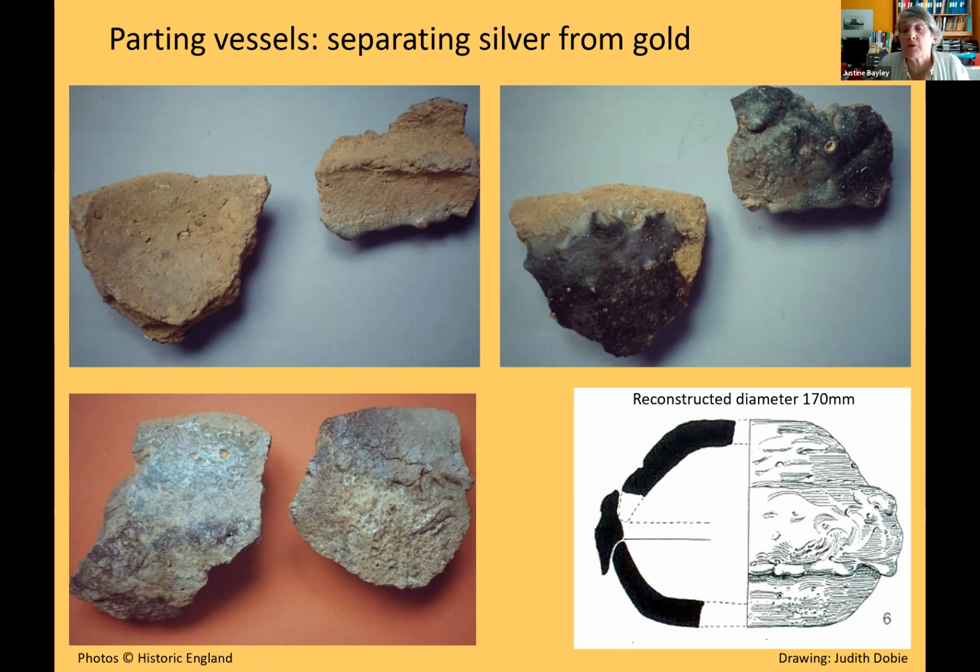The glaze on the outside, some of those pieces are sort of dark, deep bottle green. Ones at the bottom, they're much more sort of faded pea soup colour. So you've got a variety of colours, but what is diagnostic for parting vessels is this sort of slightly faded pinky purple colour on the inside. These are unique finds. I don't know of any other parting vessels that look like this, although we do have other parting vessels from Chichester, from London and from Lincoln. So they are known outside the Southwest, but this is one of very few sites that's produced evidence for this process.